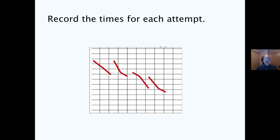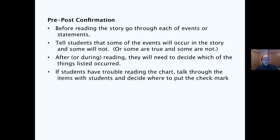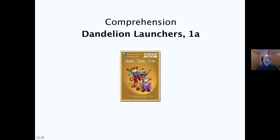And then the student records their times on their graph, and they can see their times getting faster each time. So this is very empowering, develops self-efficacy. If I practice, I can get better, and you have some progress monitoring there. You are recording fluency times. And then comprehension questions. And there are different activities here, and these are all used with the Dandelion Launcher series.